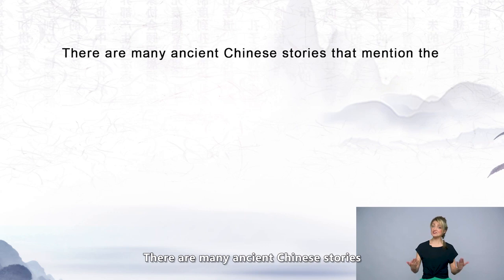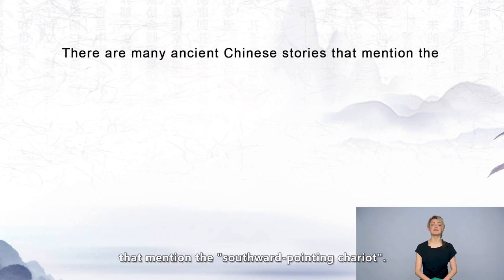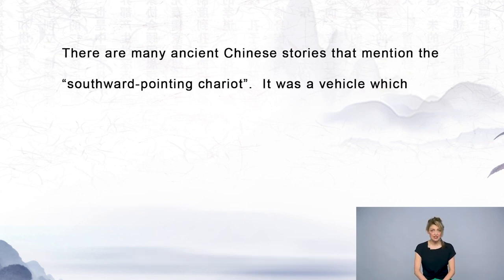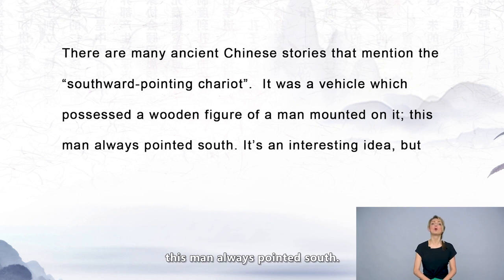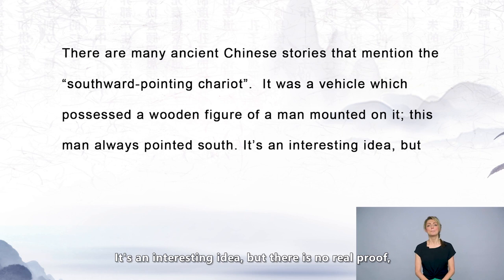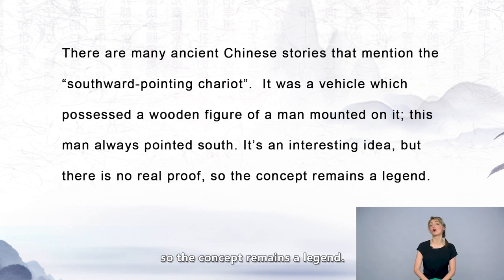There are many ancient Chinese stories that mention the southward pointing chariot. It was a vehicle which possessed a wooden figure of a man mounted on it. This man always pointed south. It's an interesting idea, but there is no real proof, so the concept remains a legend.